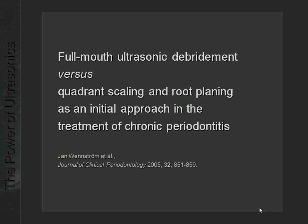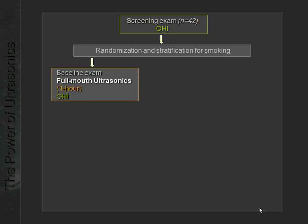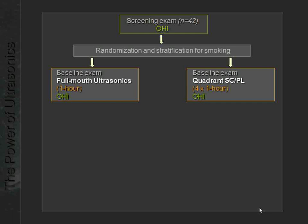He said, let's perform a study, and then based on the outcome of the study, we'll decide how we're going to continue. So in this particular study, they took 42 subjects and divided them among two groups. They randomized and stratified them for smoking. One group was given a 1 hour full mouth ultrasonic scaling and root planing, compared to another group which received the normal 4 1-hour quadrant scaling and root planing.